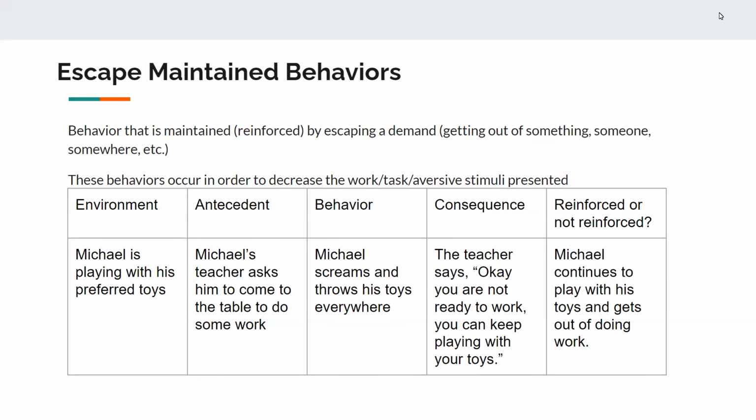Yes, so it's definitely okay to take a break or ask for help. The thing is replacing that screaming or that throwing of toys with what we call a functional communication response. Even if it has to be prompted, and I get to that in another slide, you could say something like, Michael, I see that you're not ready to work. You can ask for a break, and just have him say break. Or if they're using pictures or some way to communicate with you in a functional way that they want a break or they want more time playing with their toys, then it's definitely okay to reinforce that behavior. You just don't want to reinforce the actual throwing of the toys.